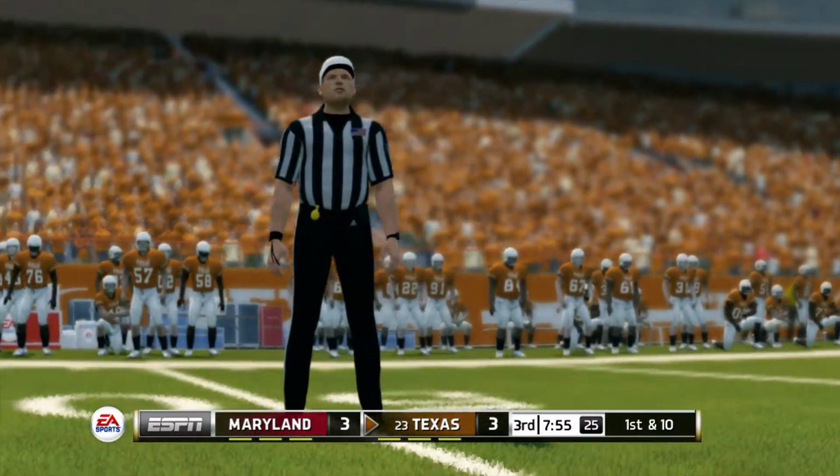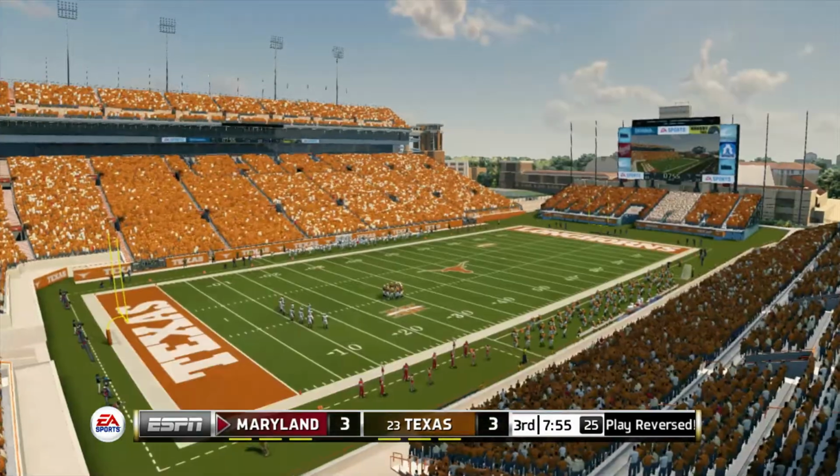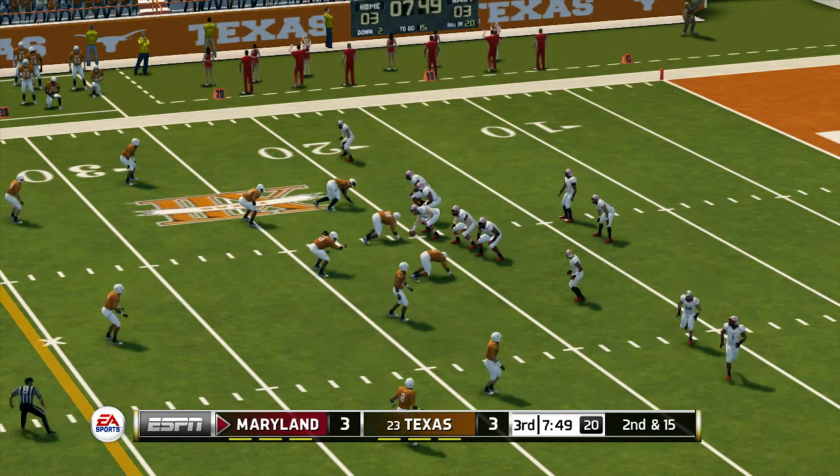After review of the play, the ruling on the field is reversed. Well, after seeing the replay, it was apparent that his knee was down before he lost the ball. Yep. Those guys in the booth aren't perfect, but they got it right this time.